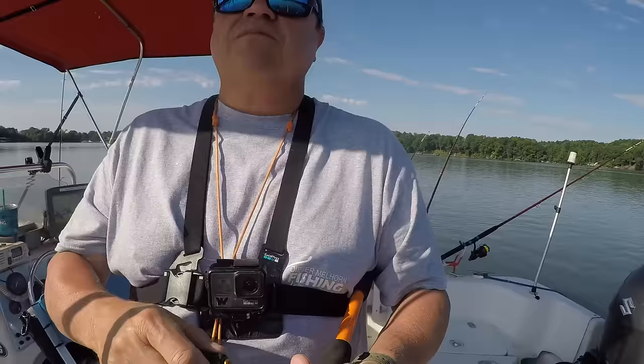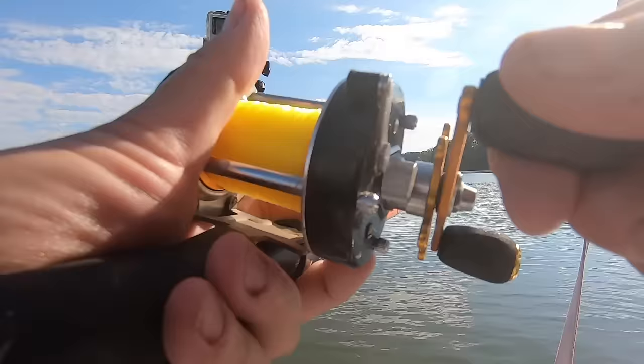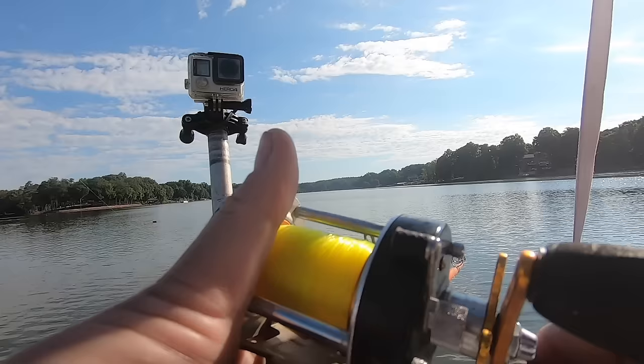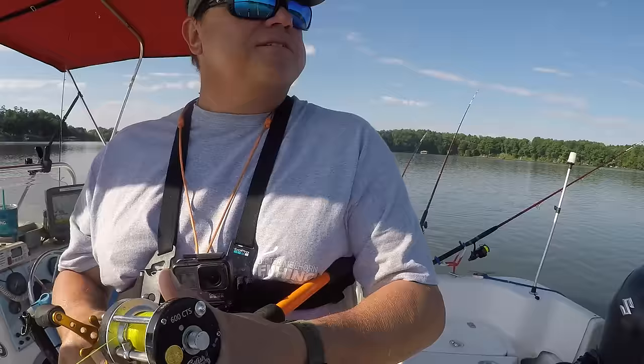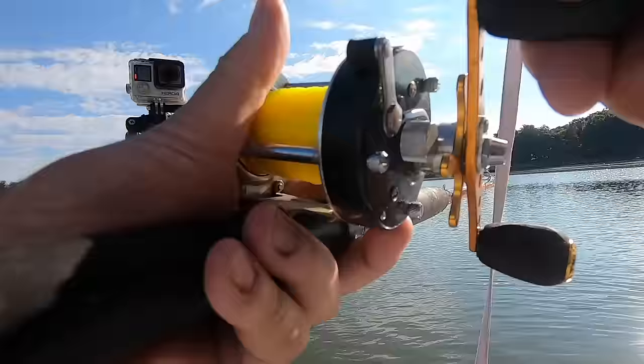Just came across some fish. I made a move, ran up the river here a little ways, making a little, I'll call it exploratory drag across here. Got hooked up. This is a smaller fish. Feels like a channel cat. That's what I'm thinking anyway.